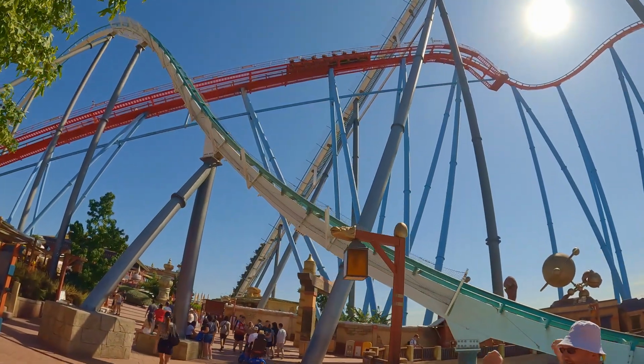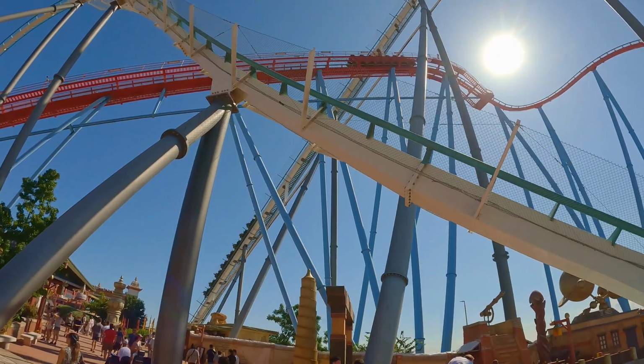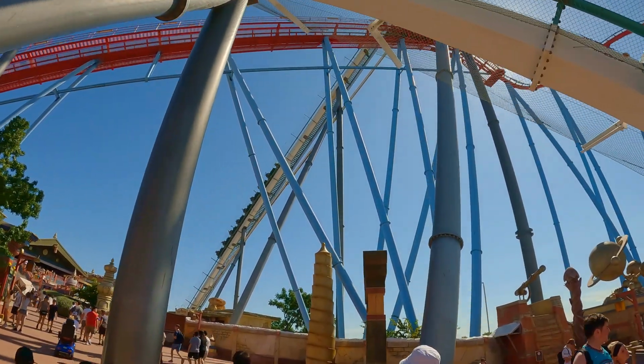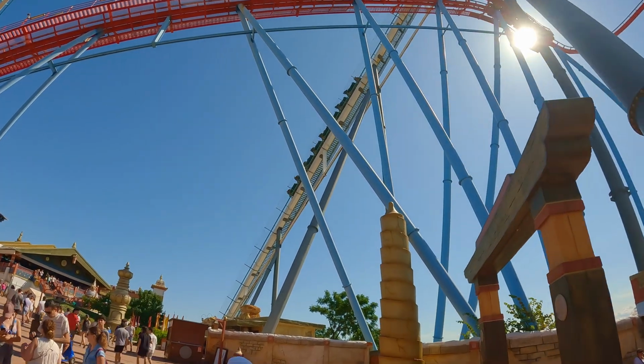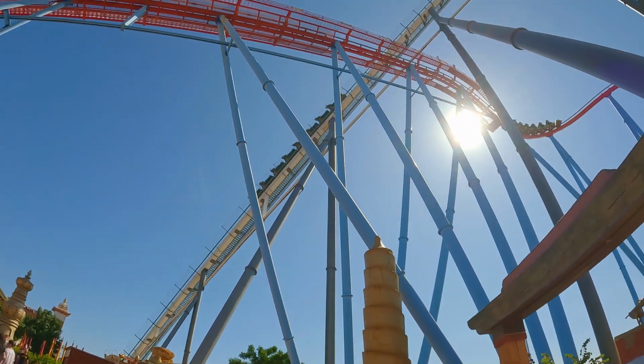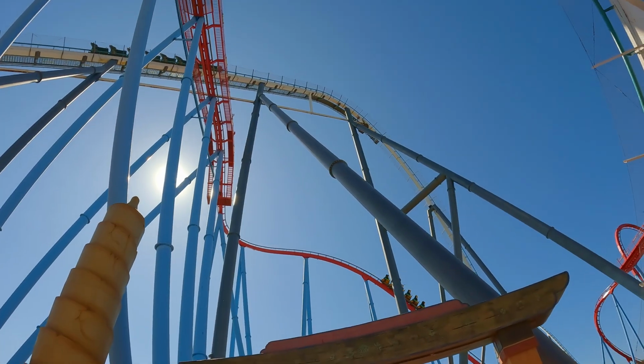Oh, the golden shot. So glad I'm back. Both B&Ms there going up the lift hill. I'm so happy to be here, honestly. One of my favourite parks in the world. And so far, the trains are going out quite quickly, so hopefully we've got some decent hops today. I want that right there.